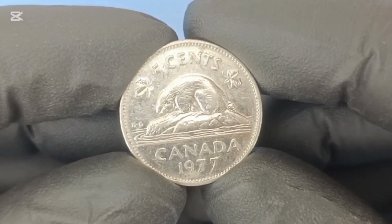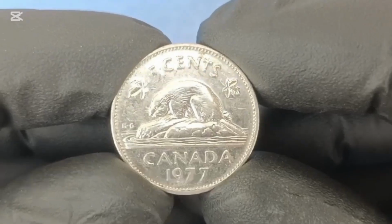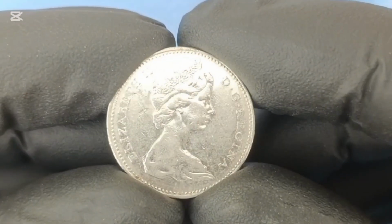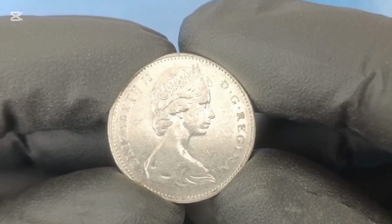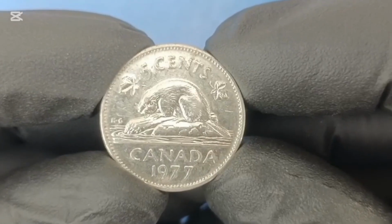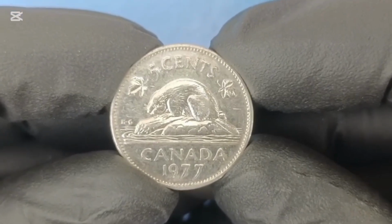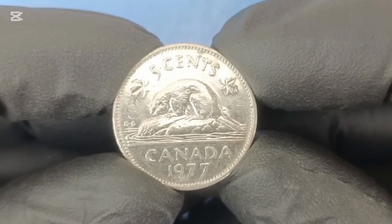The 1977 Canadian nickel was produced at the Royal Canadian Mint, featuring the iconic beaver design by G. E. Kruger Gray on one side and the effigy of Queen Elizabeth II on the other. The Queen's portrait, designed by Arnold Machin, was used from 1965 to 1989. This era of Canadian coinage saw subtle changes in minting processes, leading to some remarkable and valuable errors.